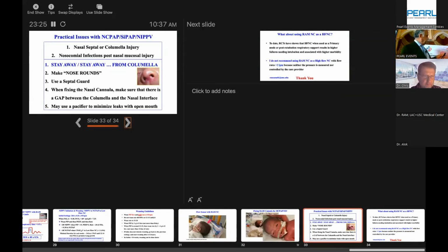Anytime you see even a slight redness like that, as they showed in the Swiss study, we make sure that it's not touching. Use the septal guard, we have to. When fixing the nasal cannula, make sure there is a gap. We sometimes use a pacifier if you are having trouble ventilating the baby to minimize the leak.